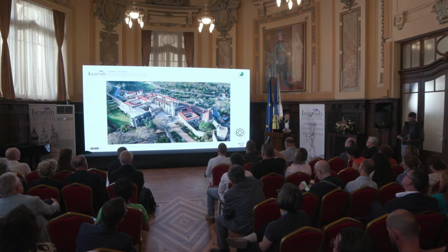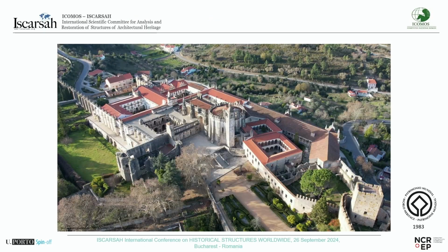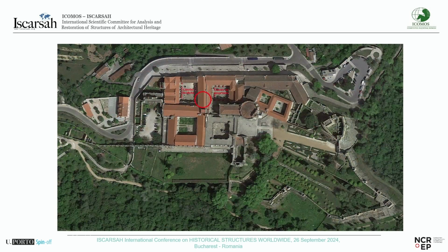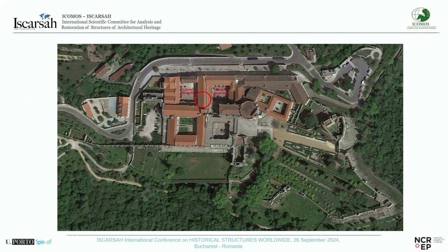So just a brief introduction regarding the Convent of Christ. It is a World Heritage Site since 1983, and it is located in Tomar. And the purpose of our intervention was in that part, in that part between those two cloisters.